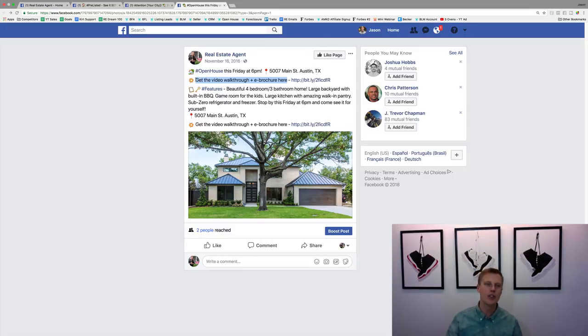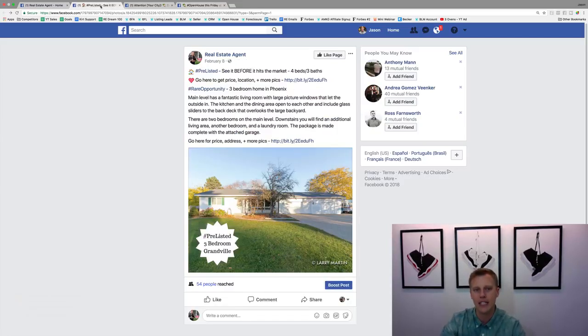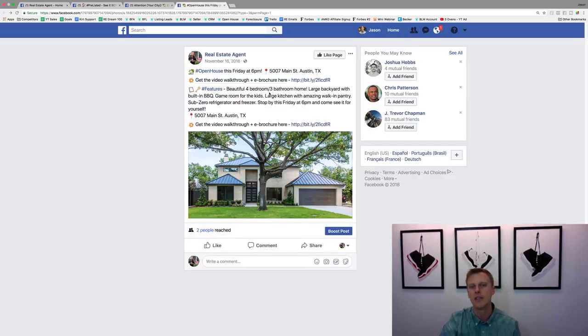that. You could do the same thing back here on this listing presentation, which says, hey, get more pictures of this property, or get this or get that. Just giving them more information on that specific location is going to help out a ton. And then once again, I kind of like to hit some of the top key sexier features of this property, right? So like 4 beds, 3 baths, walk-in pantry, sub-zero refrigerator and freezer, some things that are going to get people excited to go through and see the property.